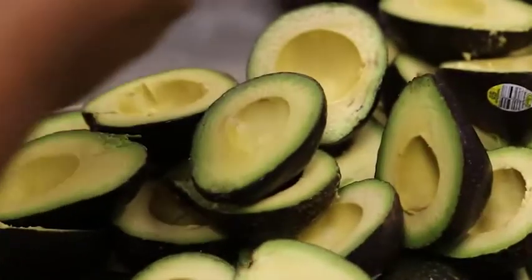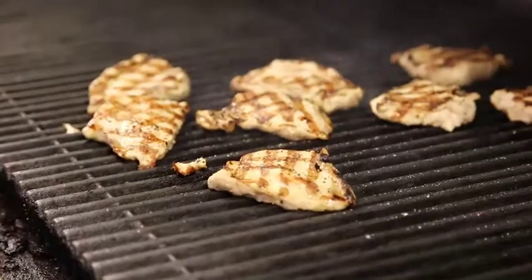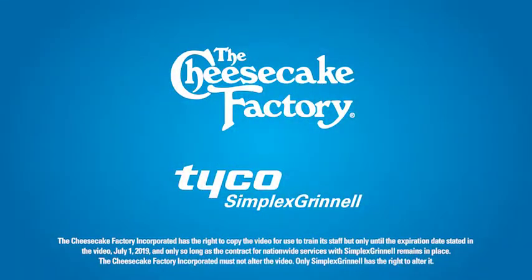If during the course of your workday you have any questions or concerns about any of your fire and life safety equipment, please contact the local regional facility manager or restaurant management. If you see something, say something.